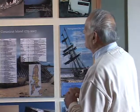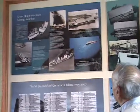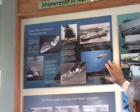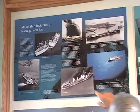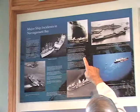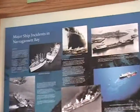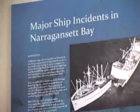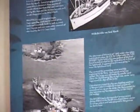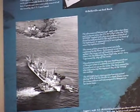Okay, so here's some fairly large ships. This one is broken in half. And the SS Belleville. Yes, there were these. Some of these are the reefs that are around the Brenton Reef area. This particular one up at the top is a ship that came in and grounded right here, right off the point of Beavertail. You can see how small the lighthouse is. And here's another Navy vessel that was coming out of the East Passage from Newport, and somehow got turned around and went aground right off of the lighthouse. So there were those incidents that took place.